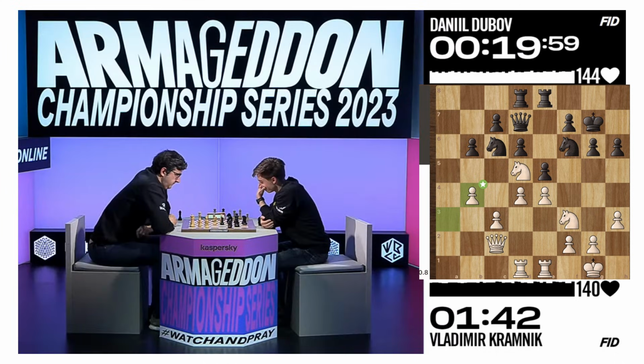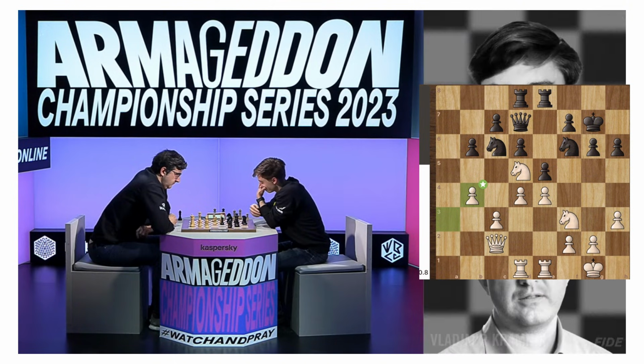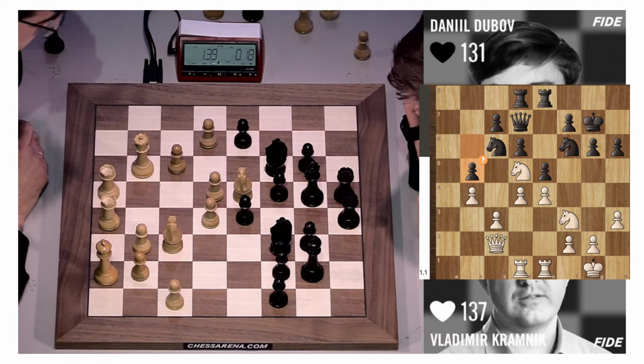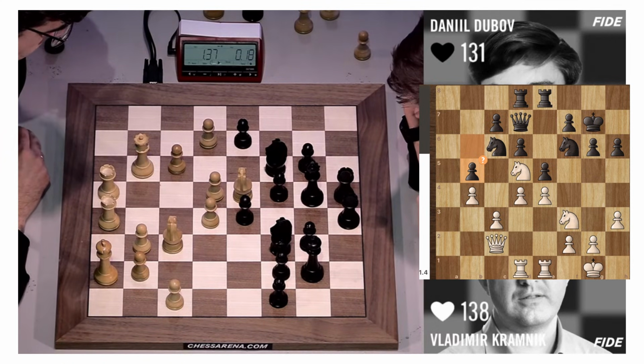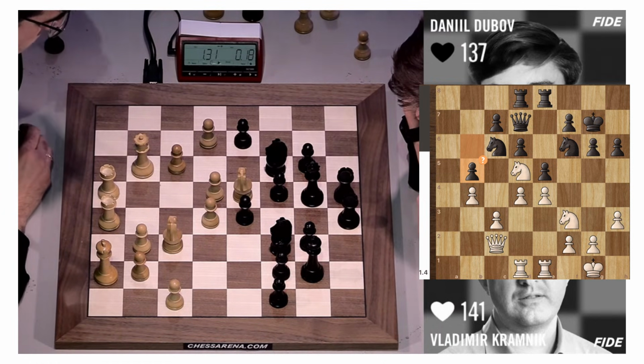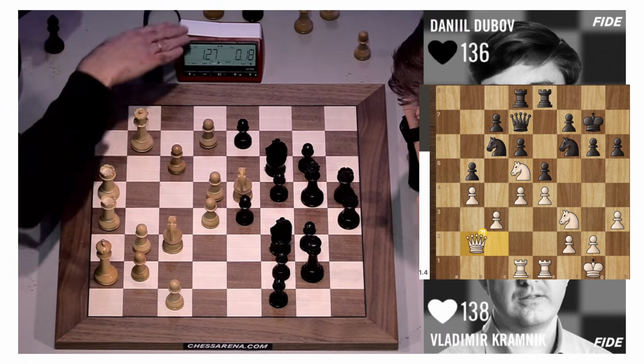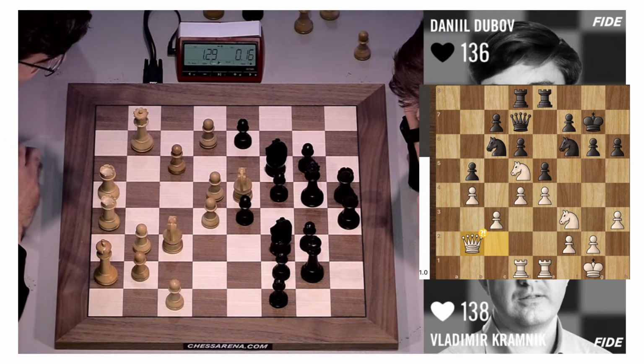And Daniil Dubov, less than 20 seconds on the clock. You have to remember, the players are just getting a 2-second increment after every move. But it doesn't look like Kramnik has seen a way to break through. You could exchange knights, but how do you keep the king out there in the open? So he's looking for a move here. Maybe target that pawn. b2, very subtle. Very sophisticated chess.